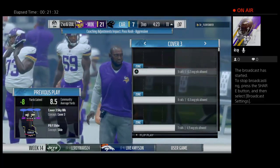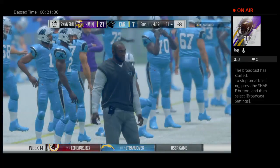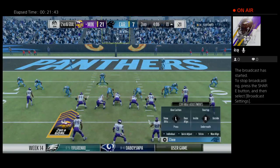And no escaping this time as he'll go down. They got him for a sack. Star Latulele. With a great push up front, he picks up the sack and a loss of 8. He took a hit on that last play. Now let's see how he and the offense respond on second.